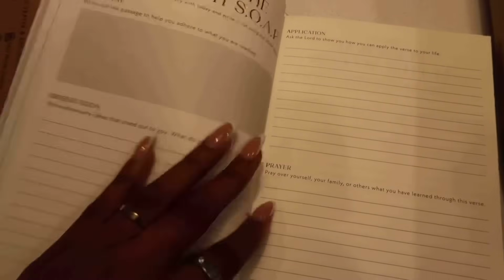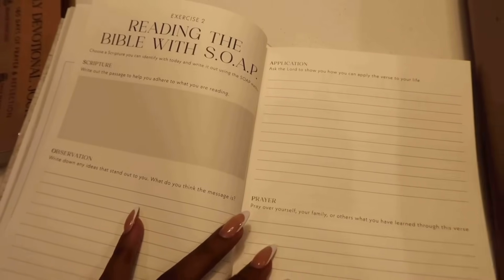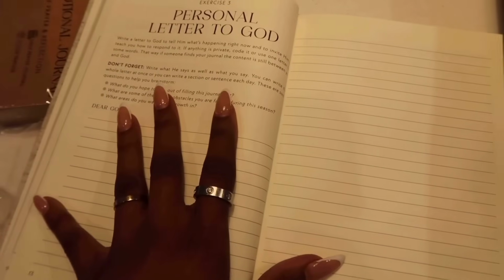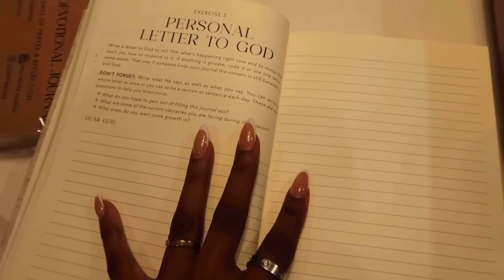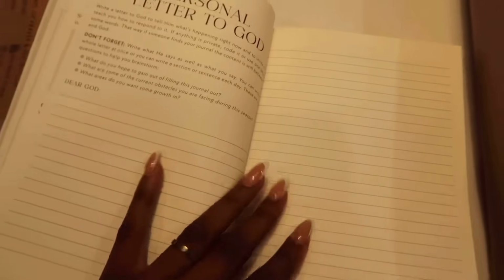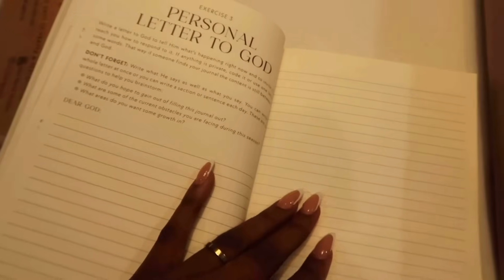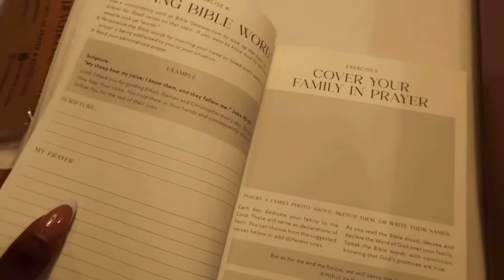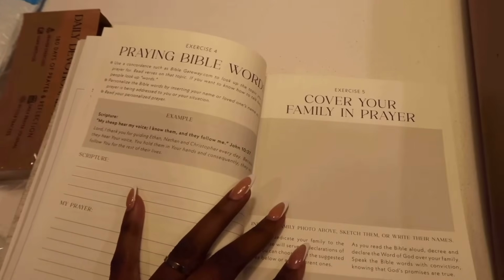Then you have your Bible study portion right here. So yeah, it literally has everything. Personal letter to God. Y'all, I'm gonna have to take my time whenever I come and do this part, because I just know that whenever I go back and read this down the line, it's probably gonna make me so emotional. So yeah, I just really, really love this.